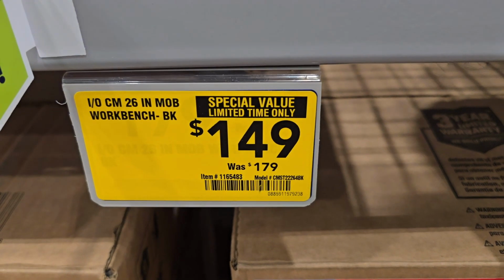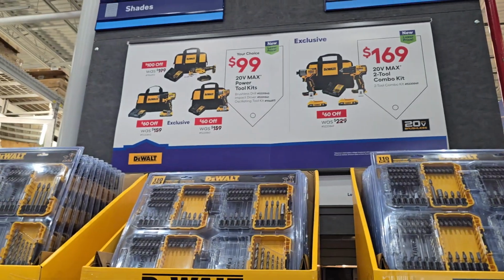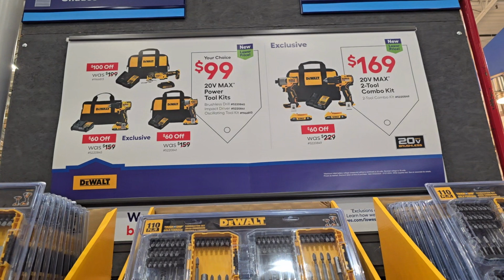$149 down from $179 for this 26-inch workbench. Not bad at all. And then they got these for $99, your choice. Any other ones on the left, definitely get those, guys. Those are really good deals. Impact driver and drill driver for $169. Guys, I believe this one is the 840, the impact driver.